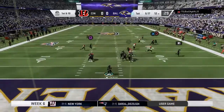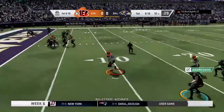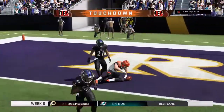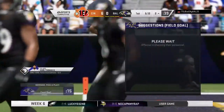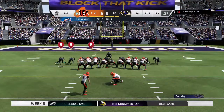Throwing is Jackson. He rifles one that's intercepted. Picked off at his own 10, and he will score. Touchdown, Cincinnati. Short throw, pick 6 right there.